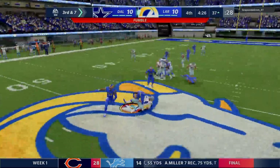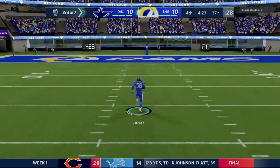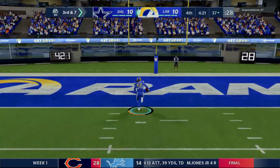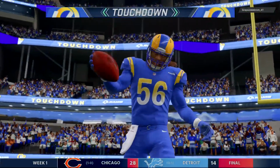Oh, no, he lost the football. And now the Rams have got it. Going the other way. The 30, the 20, 10. And they're going to score on the fumble return. Touchdown, LA.